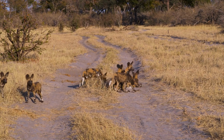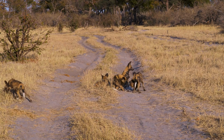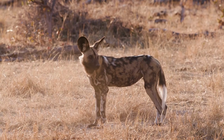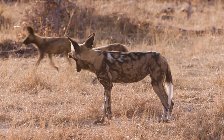30. Dispersal of young males. As young males in a pack reach maturity, they may disperse to join or form new packs. This behavior helps prevent inbreeding and contributes to the genetic diversity of African wild dog populations.